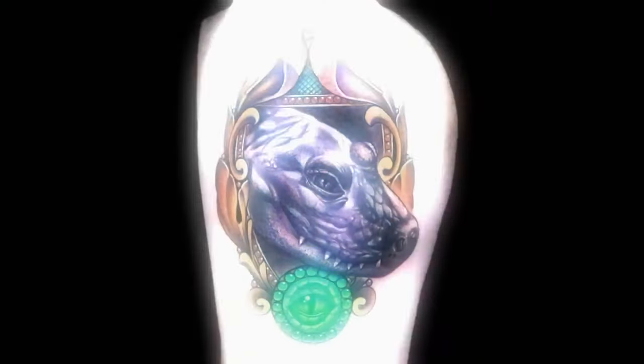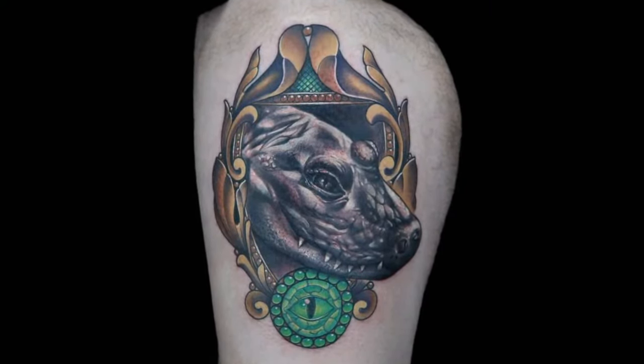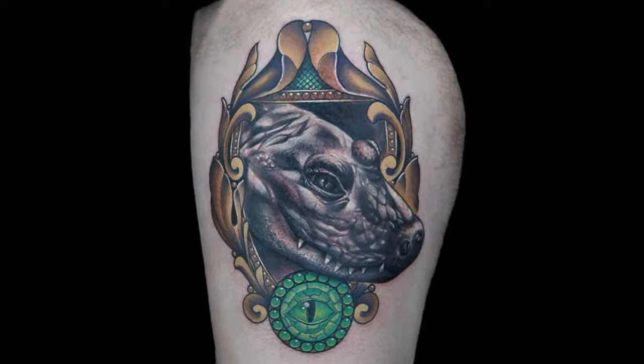The Marked Society. What was your plan of attack here? To figure out how to incorporate both our styles. I normally do more of a realistic style. No, I drew all the frame and then the little medallion. This is the farthest from a realistic alligator.